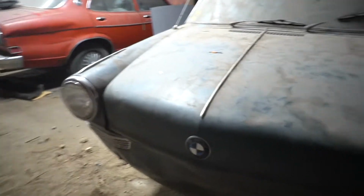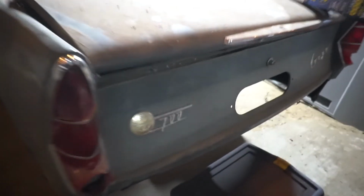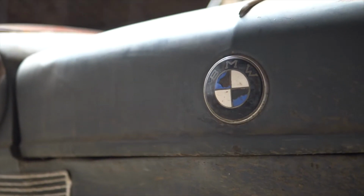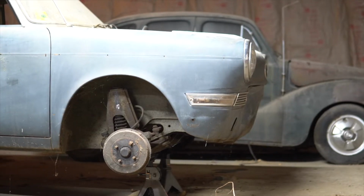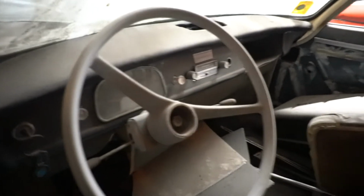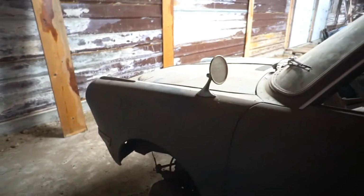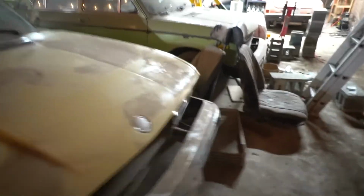Oh, it's a BMW. Huh. I've never seen one of these. What a weird car. I love it. It has fins. It's a BMW 700 Coupe. I don't know when the next time I'll ever see one of those is. That's really, really unbelievably cool. Look at even the dash and the steering wheel. God, what a strange car. That's amazing.